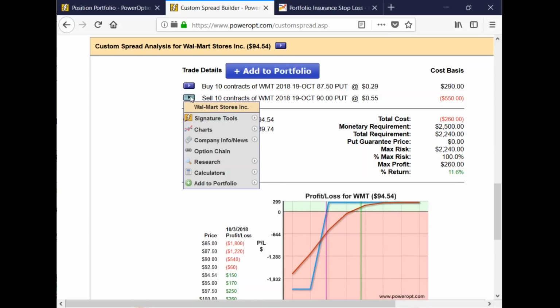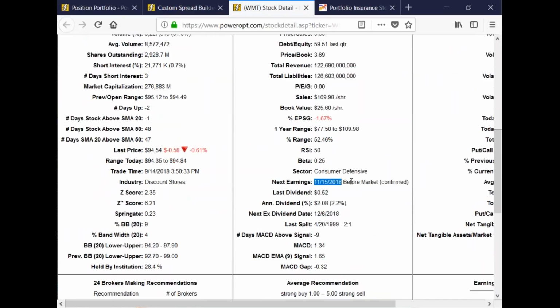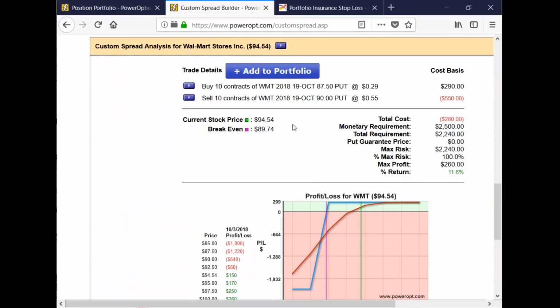The first thing I'm going to do is take a look at the research tool next to the option of the stock. And I'm sure you didn't make this mistake, but the first thing I've got to do is go to stock research. I just want to make sure that earnings aren't coming up between now and October expiration. They're not. They're post. All right. So I'll look at the research tool. You can see if earnings are coming out or maybe a dividend, anything that might give you pause, for lack of a better term, or cause you hesitation for entering this position. But everything here looks good.